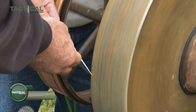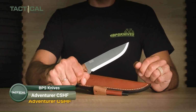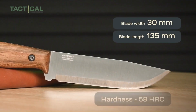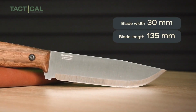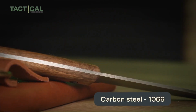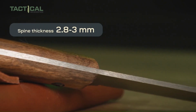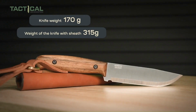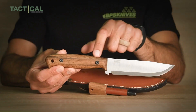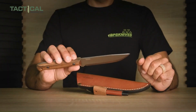Plenty of knives feel mass-produced, but the BPS Adventurer CSHF carries a handmade quality that makes it stand out. Built in Ukraine, this knife features a 5.3-inch drop-point blade forged from 1066 carbon steel. It's hardened to keep an edge yet soft enough to sharpen easily in the field. At 10 inches overall and weighing just under 6 ounces without the sheath, it stays light in hand and comfortable during prolonged use, like carving or whittling.